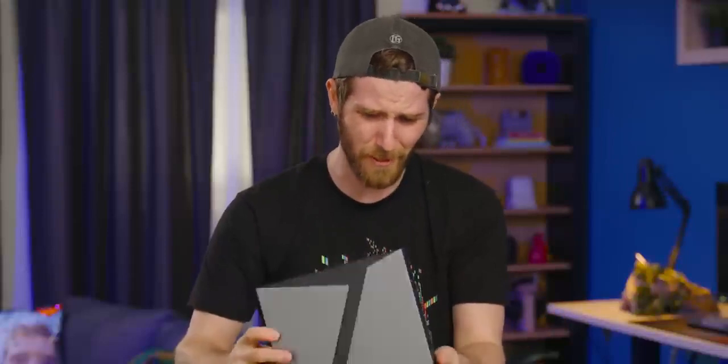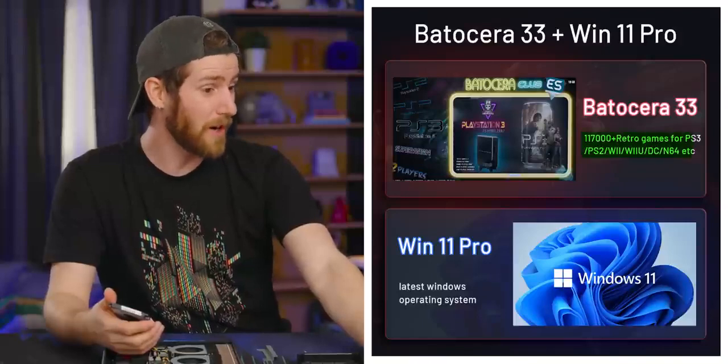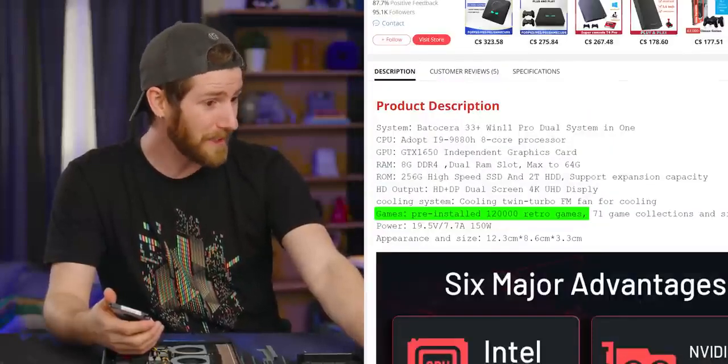This has got to be just an existing mini PC that they zhuzhed up with this aluminum plate and then filled with pirated games. Like, wait. Okay, we've already found some conflicting information. Depending where you look, it's over 110,000 or over 120,000.